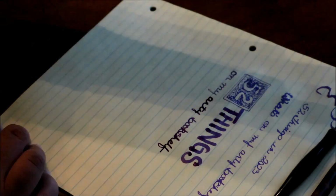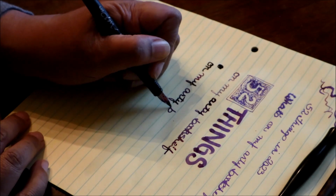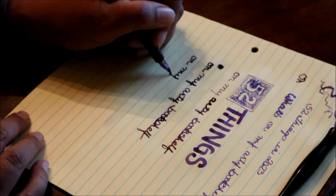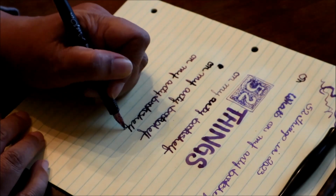Here I am, on my arty bookshelf, writing that out multiple times to see which one I like the best. Practice, if you will, because practice is always a good thing. As you can see here, you can write for quite a long time from one dip in the ink.